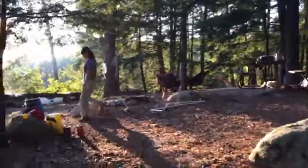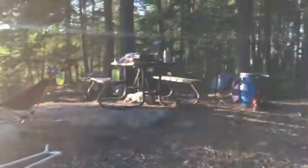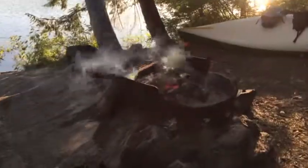Aha, Linda's taking some pictures. And here, we started the wall. All the things cooling off. The fire has to get started again.